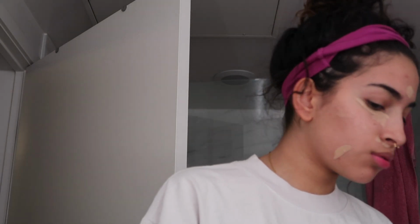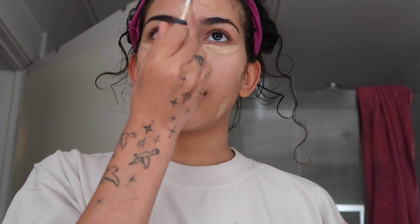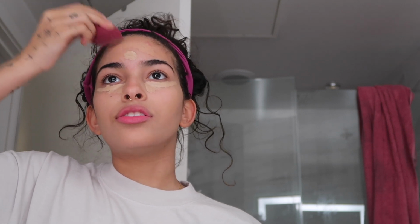I think my cat stole my beauty blender. I'm gonna go in with a darker concealer and I'm gonna go around the edges of my forehead and around my chin. My cat definitely stole my beauty blender, so I'm just gonna use my other one. I'm just gonna start blending, and I like to blend the darker first so that the lighter one has something to seamlessly go into.